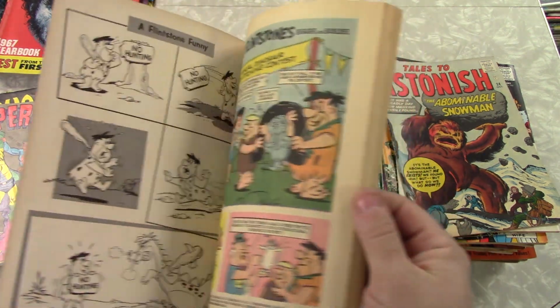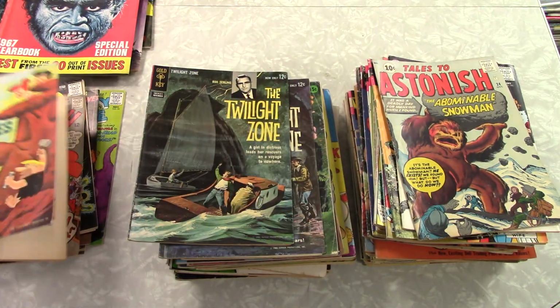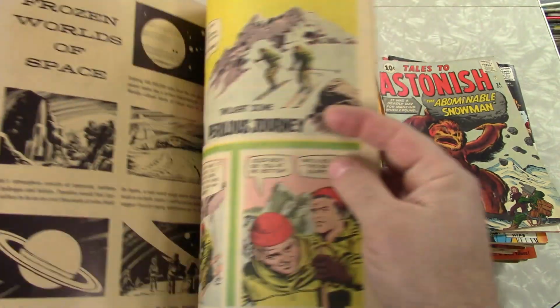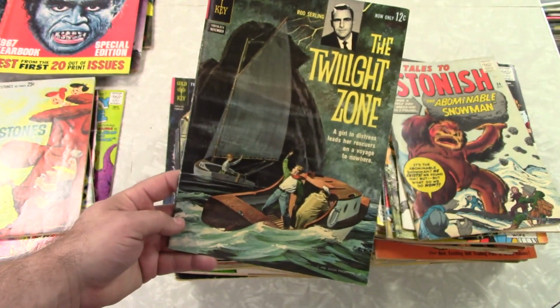Really sharp Dell Giant Flintstones book, very clean, just a little corner wear. Usually those big books get beat up. Yeah, that's what I thought. That's number 1.